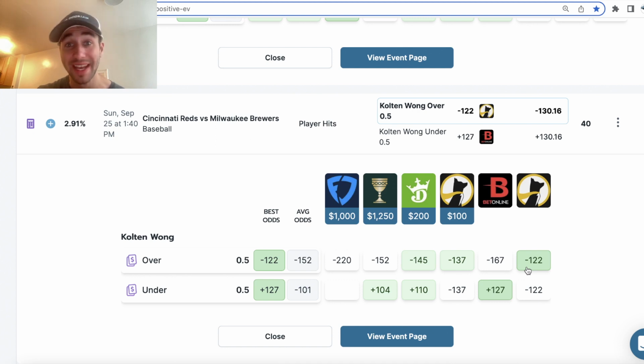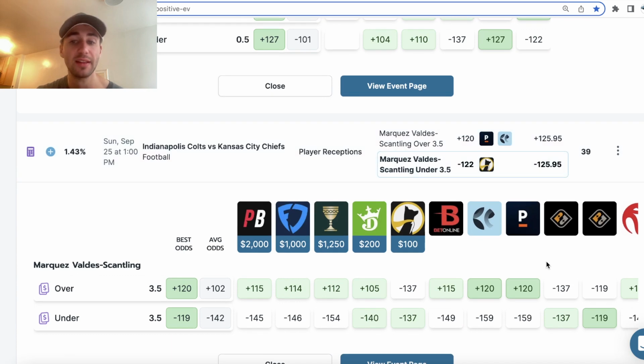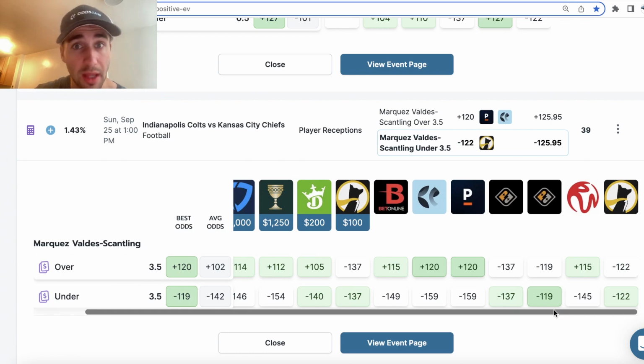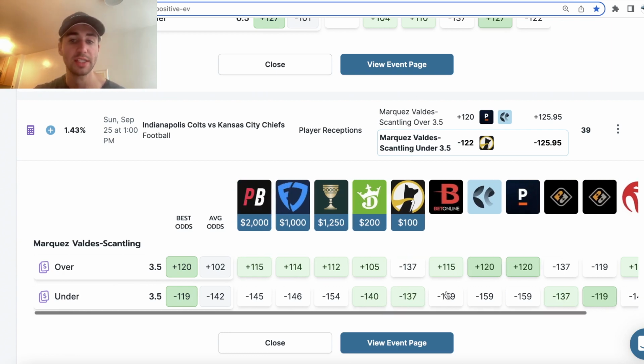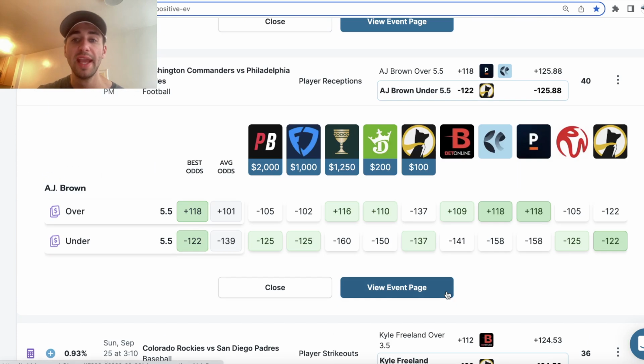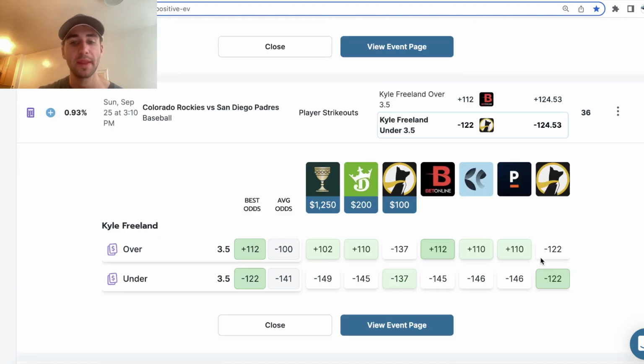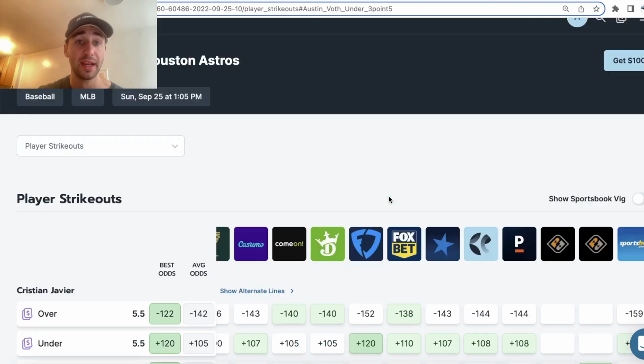Using data to inform your betting decisions, that's what you've got to learn. BetOnline, very sharp offshore sportsbook, pricing this at minus 167. So we use all the data in the market to inform our betting decisions and tease out that this is an opportunity to take advantage of Underdog Fantasy with a profitable pick. Scantling, under 3.5. Every sportsbook has the under heavily juiced. That means the under is a lot more likely to hit. Just logical sports betting. That was play number 3. A.J. Brown, I already hit. Kyle Freeland, under 3.5 strikeouts. Really like this play.